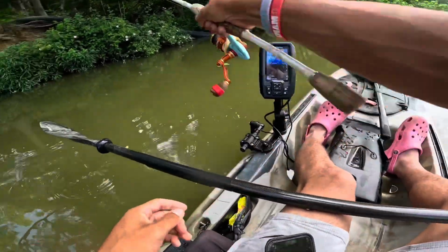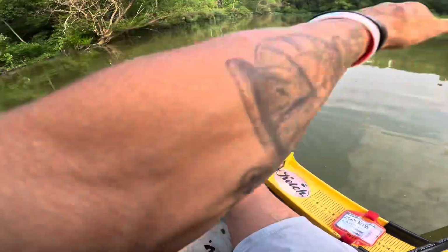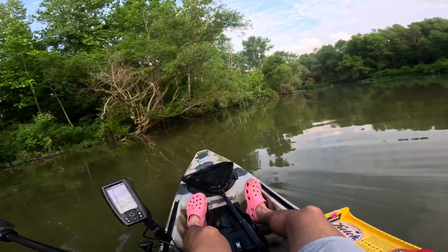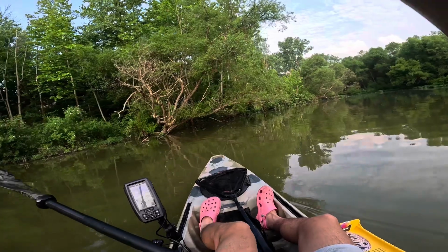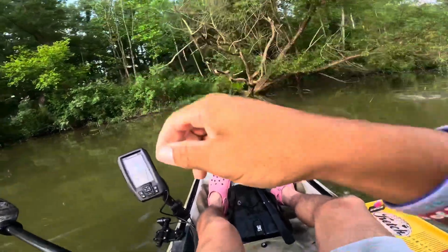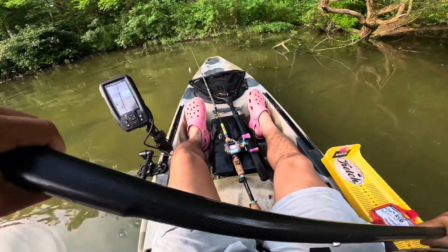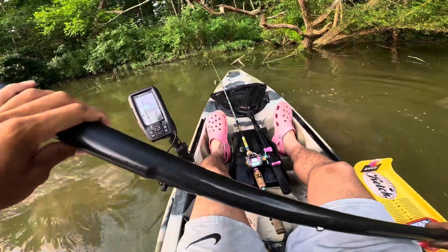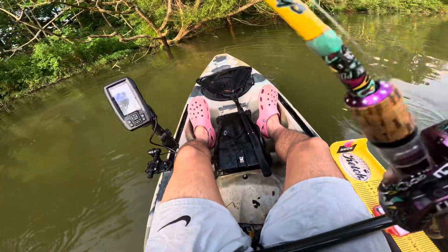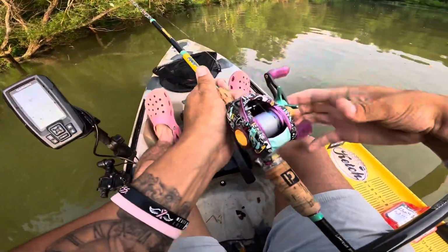Gotta be one of these pockets. Hit my fish finder. Good fish. Good fish. Oh, that was a cat. That was a bass, dude. I had to turn it in the back. I'm kind of glad he came off, though. Don't want to waste my time with that catfish.